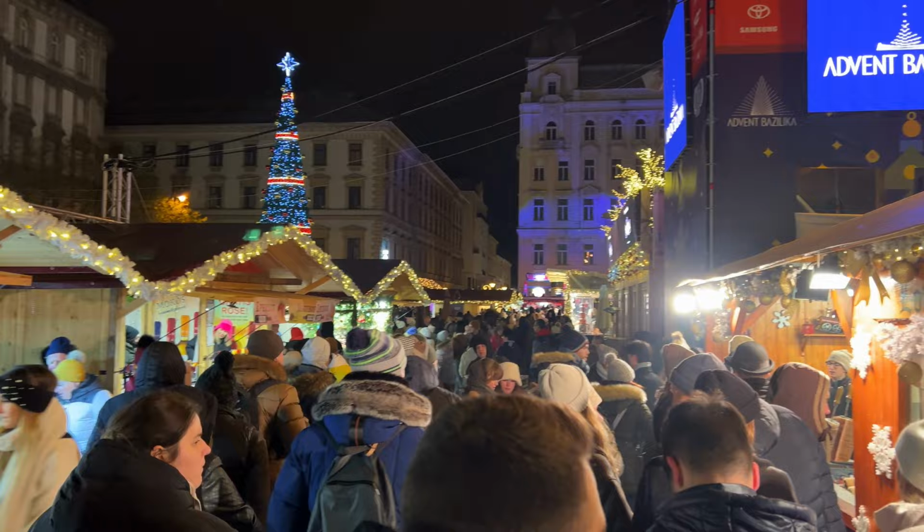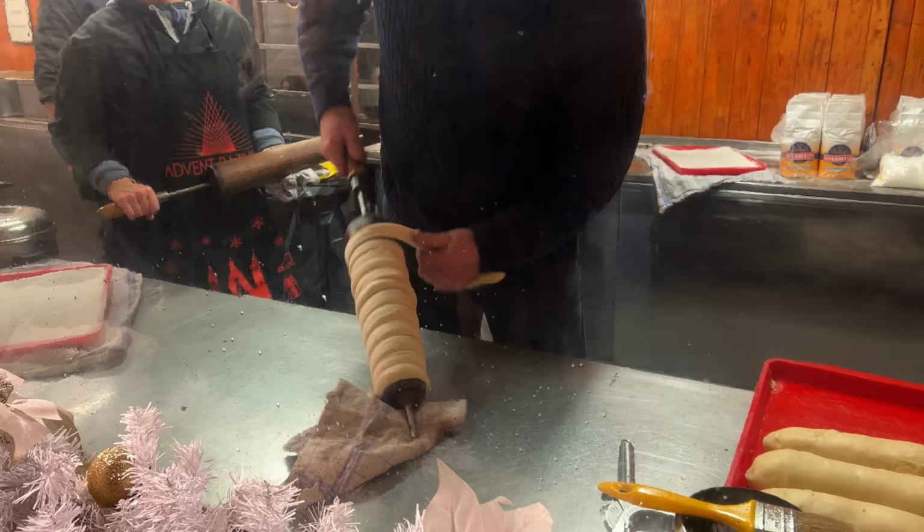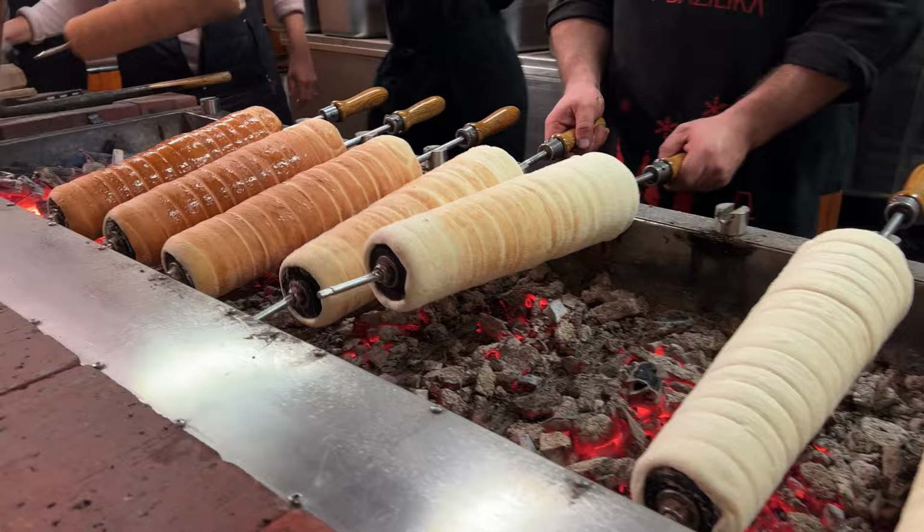Kürtőskalács, or chimney cake, is a treat originally from Hungary and Romania, but has become very popular around Europe, and you'll often find it at Christmas markets all across the continent. It's made by wrapping dough around a spit and roasting it. When it's done, it resembles a chimney with steam.